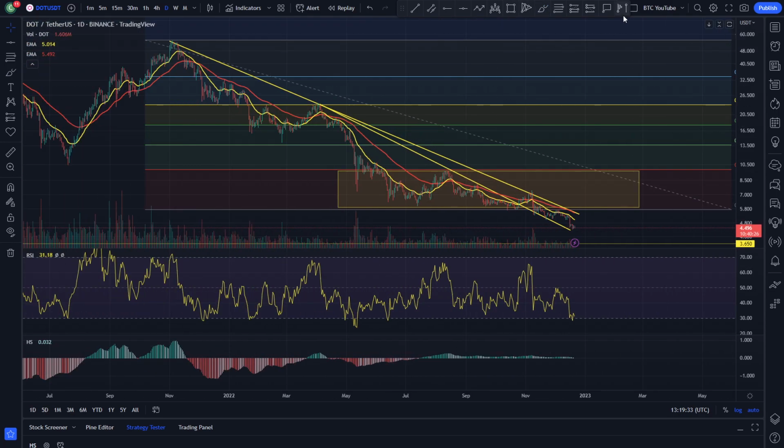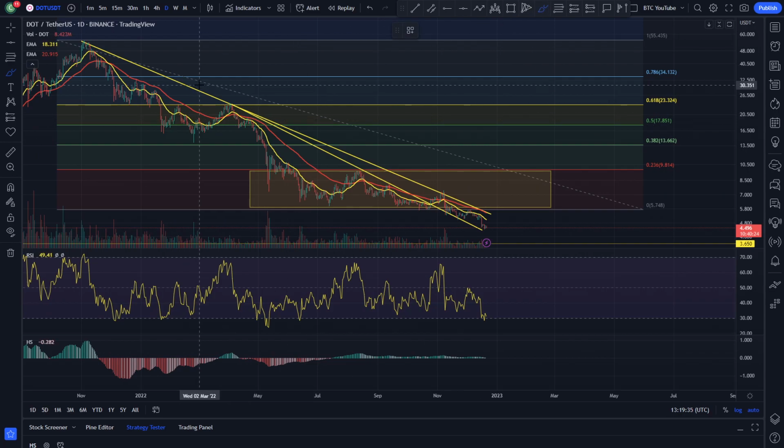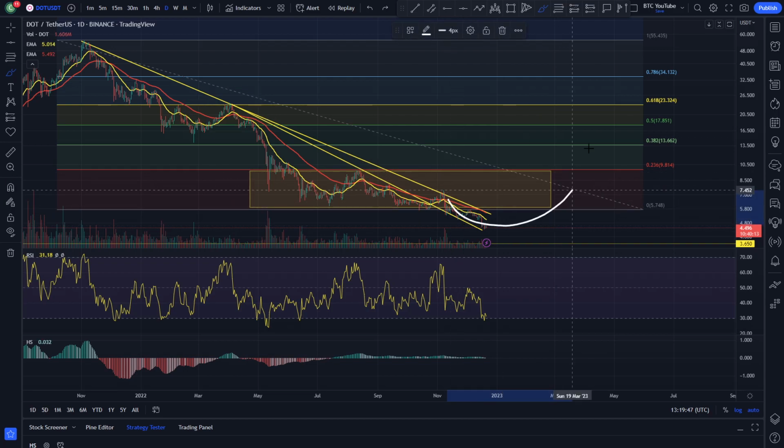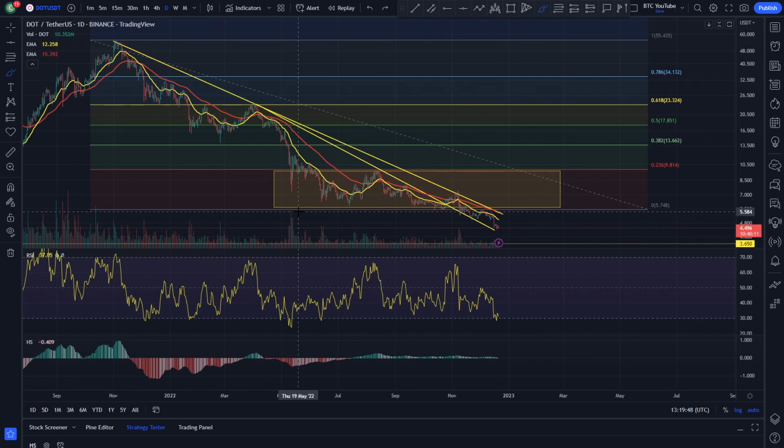to make lower lows. Interestingly enough though, it has actually broken out of a few resistances. You can see here we did get the breakout, the back test, and now another back test of this previous resistance as support. So we could see the price in the midterm maybe get scooped up in these areas. But for now, we are just going to be focusing on the daily time frame.